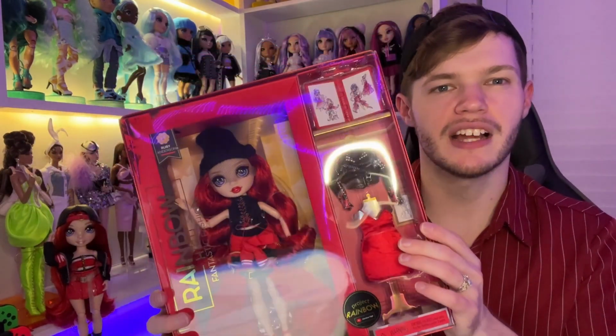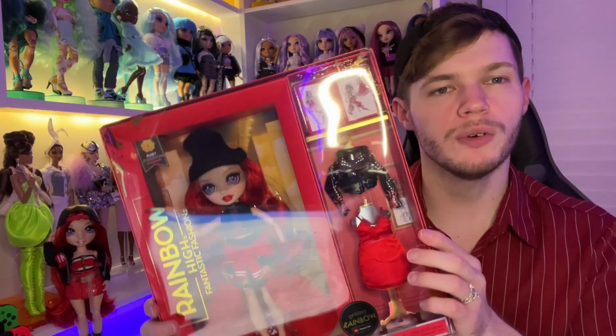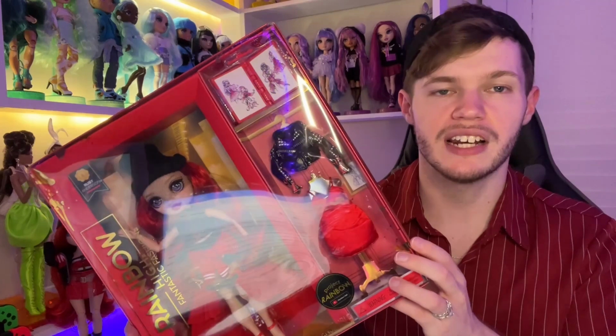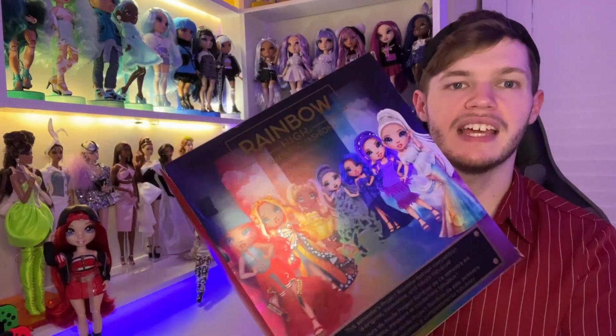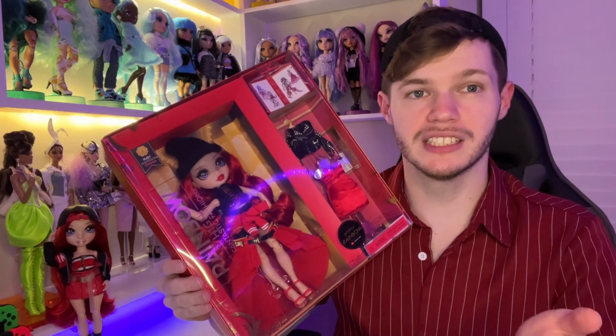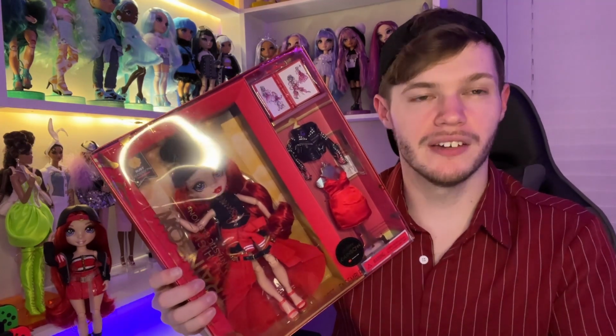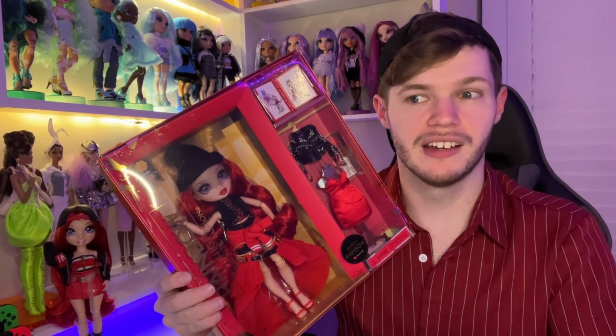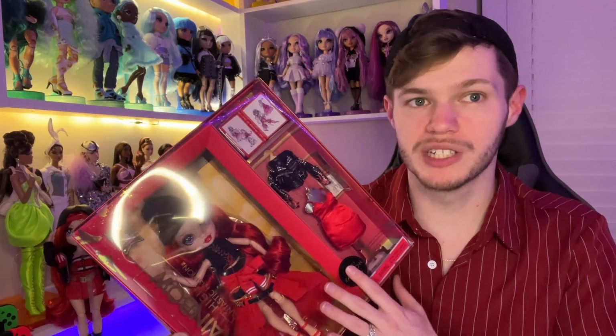This box is kind of a reflection of the original packaging, but also new and modern. But I think it has a lot of pulling from the original releases. So I think it was a gift. It was almost like a love letter to the collectors before heading to their new era. At least that's how I'm viewing it. So that makes it more special to me.